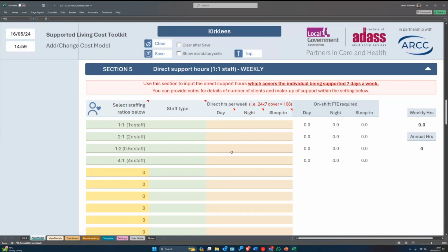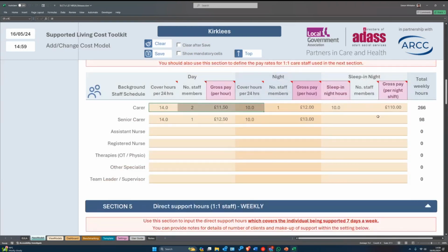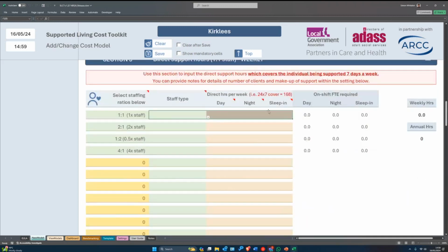So section 5, direct support hours. The difference in this section is we're looking at the individual. So we're building up one person's support plan just for the week. Okay, so let's assume that we've got Bob, who's in this 4-bedded unit, a block of 4 flats, and we now want to put his individualized support plan in here. If you are building up a generic provider's cost, then you may not put any one-to-one costs in here. You may build it just based on the background hours. Or equally, you might not put any background hours in and you just put some direct support hours in to try and simulate what the typical volume of that provider is.